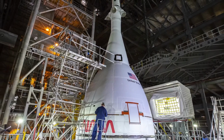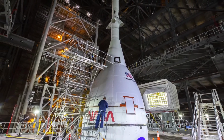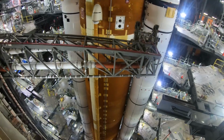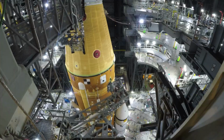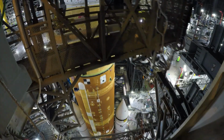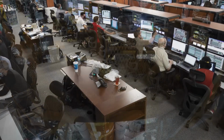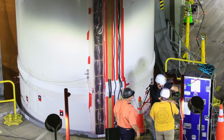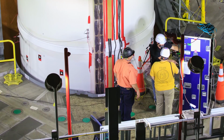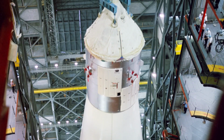But before the spacecraft can be attached to the rocket, teams will conduct a series of tests to ensure all of SLS's components communicate properly with one another, plus the ground systems equipment, the launch control systems, and its software. Adding to the challenge, those methods for testing have changed significantly since the days of the Apollo program.